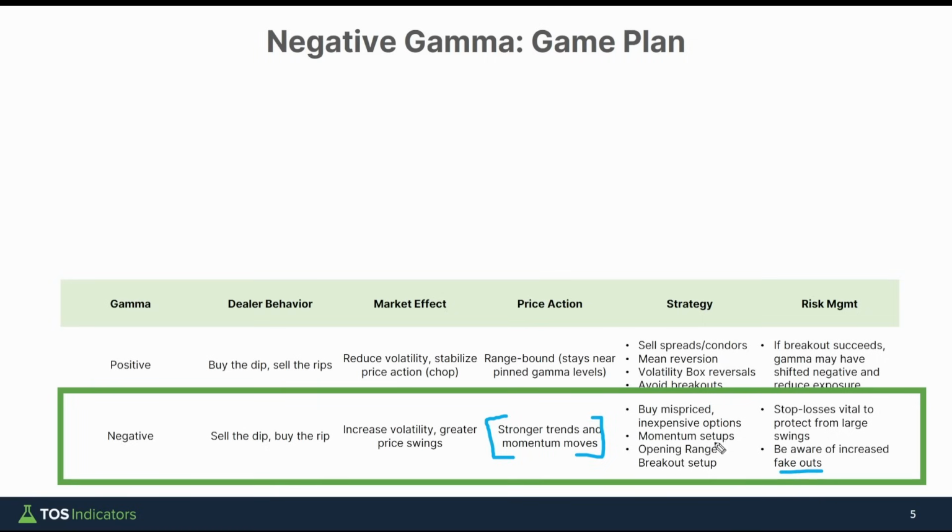Now, in this period, the strategy is to buy mispriced, inexpensive options if you're an options trader. Think out of the money options that are cheaper than usual, against the direction of whatever the intraday trend might be doing. Also, momentum setups and also our favorite, the ORB setup, work exceptionally well here as a way to position yourself early on for a nice early entry into a strong trend day. The key here is making sure you choose the right ORB setups, and I'll show you my trick to be able to do just that.